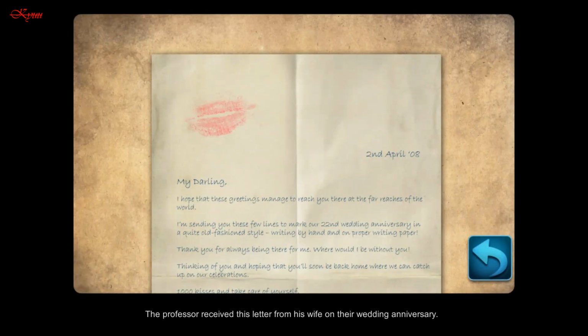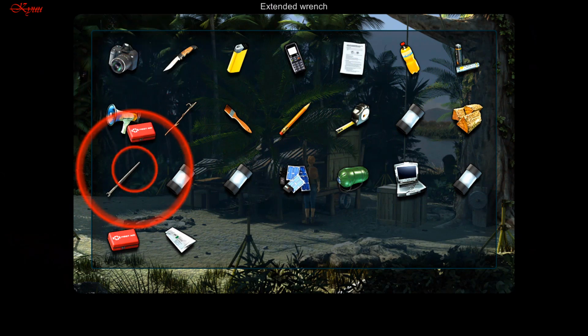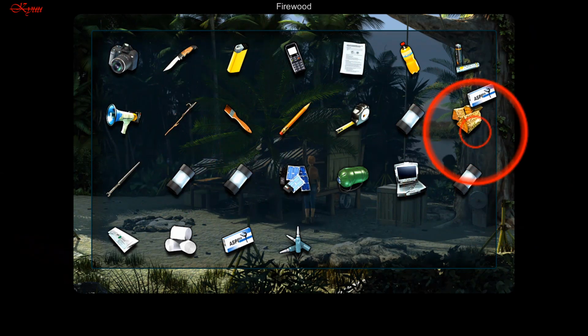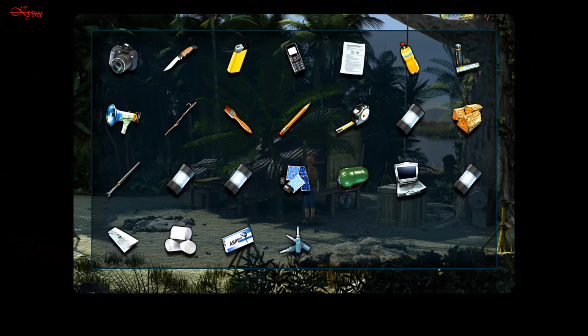The professor received this letter from his wife on their wedding anniversary. Turns out married, middle-aged people have very little of interest to say to one another. I'll check the first aid kit. According to the sticker, that's Professor Hartman's laptop. Sadly, though, the battery's flat.